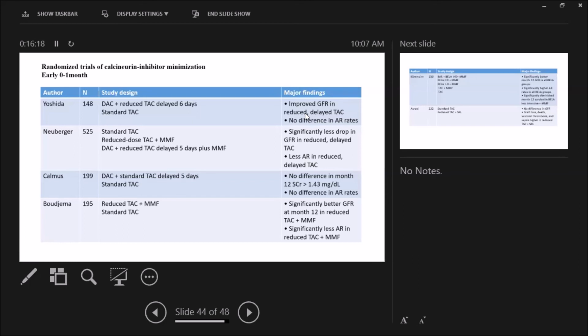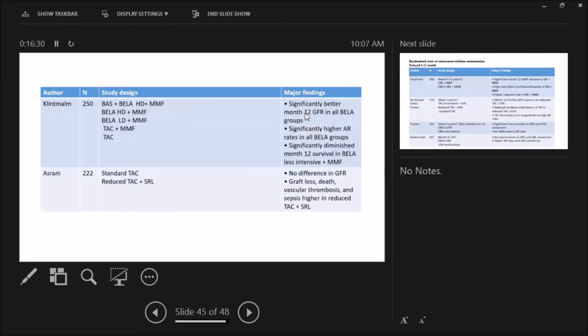There are many studies comparing the reduced TAC dose and the delayed TAC dose, showing benefit in GFR and also no significant difference in the rejection rate between the two arms. And there is another induction with basiliximab and belatacept high dose plus MMF, versus belatacept low dose plus MMF, with significantly better GFR in the belatacept group. However, adverse reactions of belatacept induction therapy were higher in the belatacept group.